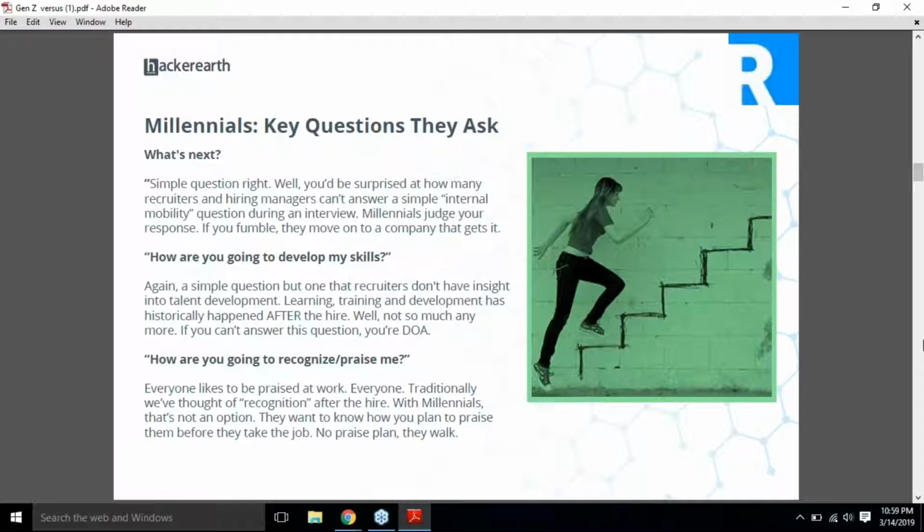So these three questions in different phraseology, these three questions are the questions that we're all getting asked. What's next? Meaning, millennials ask the question, okay, for 18 months, 9 months, 6 months, whatever, I do this job and I'm great at it. What's after that? Which is inherently an internal mobility career pathing question. If you can't answer that question as a recruiter, they move on. They go to the next job.